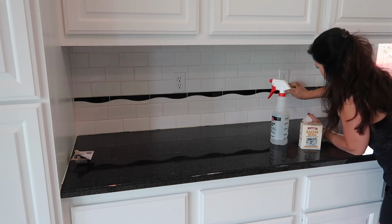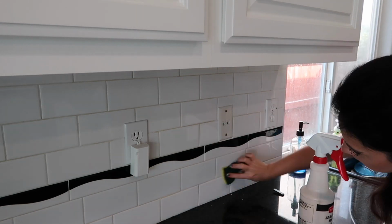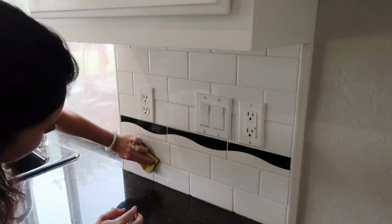Can anyone recommend a good grout cleaner? This grout is white and I know it will never be stark white again, or maybe it can, I don't know, but if there is a good product out there, please let me know in the comments.